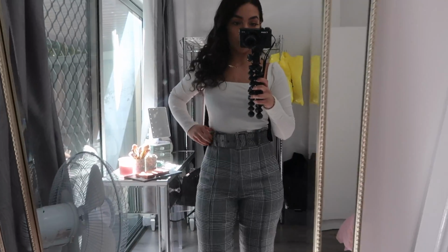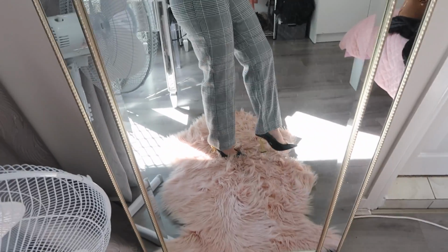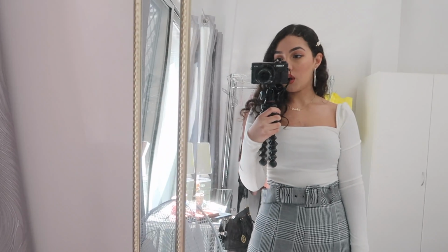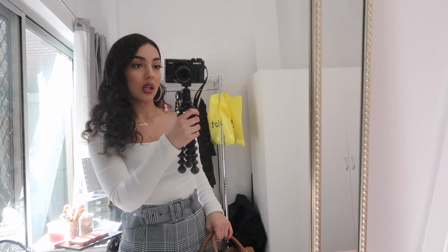This is the last minute choice I made. So that's my outfit. So yeah, look, that's the heels. And because it's gonna get cold later on, I'm gonna be wearing this fluffy black coat and a black scarf around my neck. This is my makeup look and my hair.